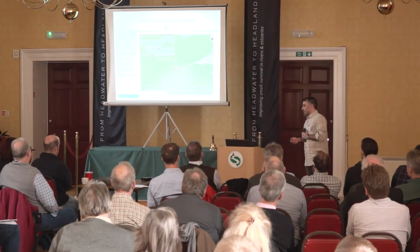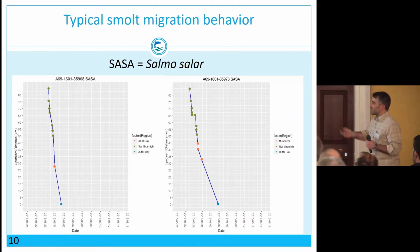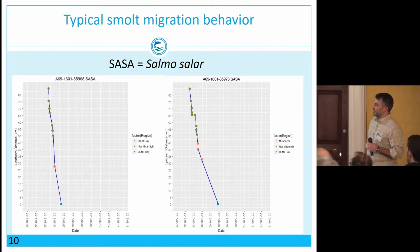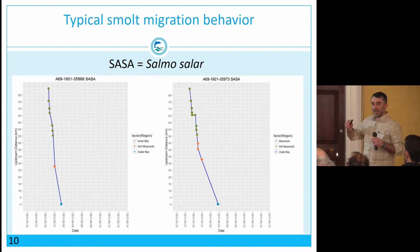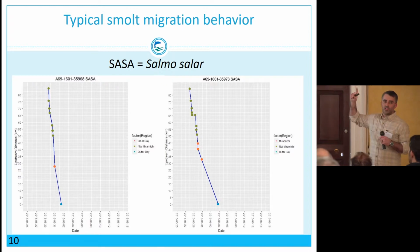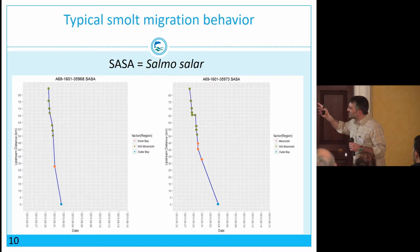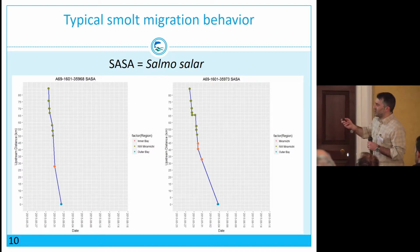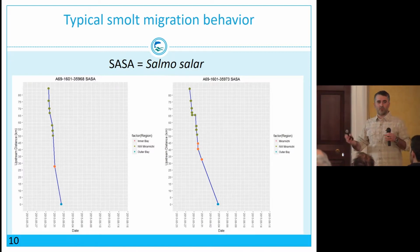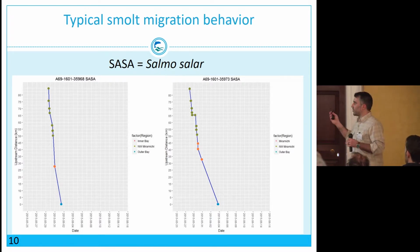You want to look for typical and atypical patterns. And so typical smolt movement usually looks like this. You've got the date and the time of the detection on the x-axis. I've marked that outer bay location as the 0 kilometer, and then the further up the y-axis you are, the further up the river you are. The different colored points, which don't really turn out too well here, just denote different locations in the river, whether it's the northwest branch, the southwest branch, the main stem, and so on and so forth.